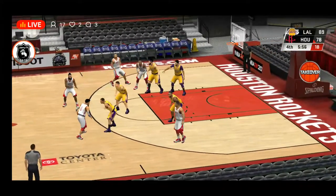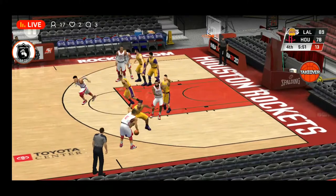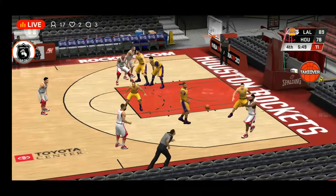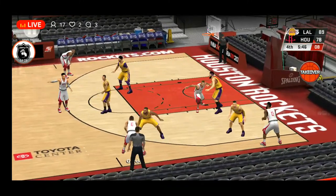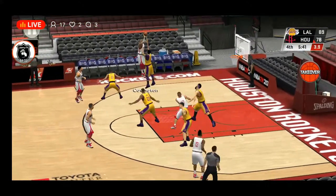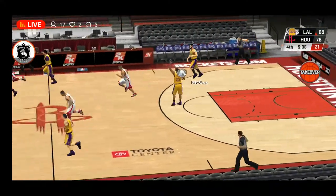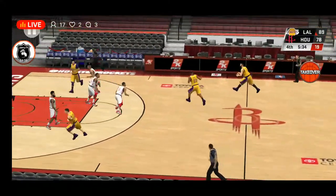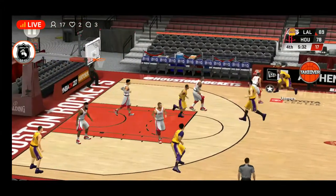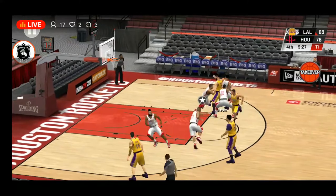Here's Westbrook. Pass to Gordon. And here's Harden. Outside Gordon. Tucker. Outside Westbrook. 4 on the shot clock. Rebounded by McGee. Not a bad look for him on that shot, but it just doesn't seem to be his night tonight. Now Bradley. Back to LeBron.